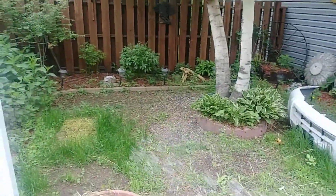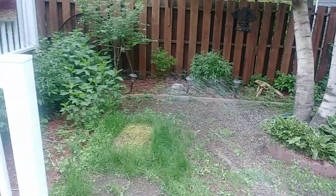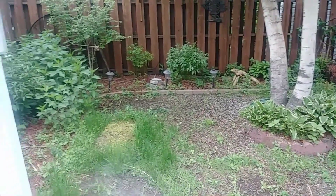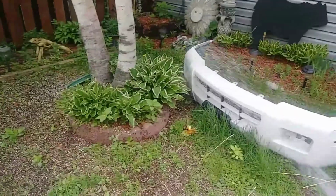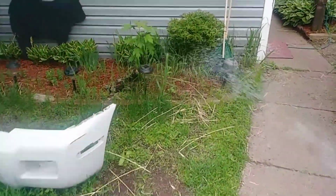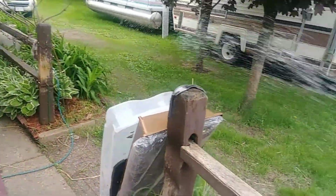And over here, need to keep watering it. The grass is really hard to grow over here lately. I don't know why, but I think if I get more seed, it'll be all right. And there's my bumper. I suppose I can give that a drink. Everything's growing here in Wisconsin.